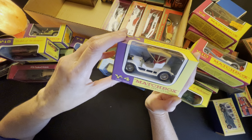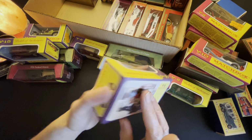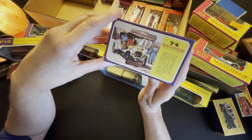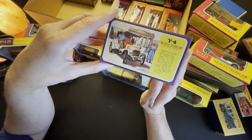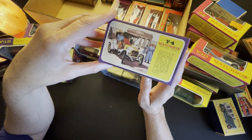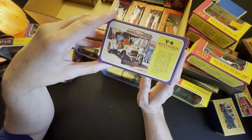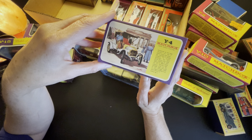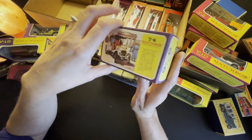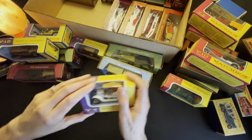1909 Opel coupe. That's cool looking. Introduced as the Opel doctor's car, this two-seater coupe was originally intended as reliable transport for country physicians, but soon found favor with other early motorists as well. Just like reliable for a doctor.